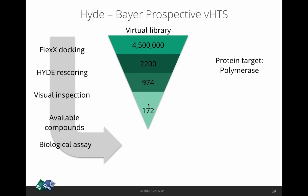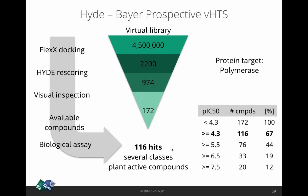Of these 974, 172 compounds were available at vendor catalogs or were already purchased and on the shelves. And they were tested in affinity assays. It was a very good success that 116 of these 172 were actually confirmed hits in several classes of plant active compounds. So that converts to an almost 70% hit rate. So obviously you can imagine that this was a very good result, a very great success for this rather preliminary version of the scoring function that we now have in SeeSAR.